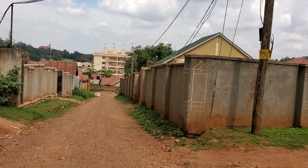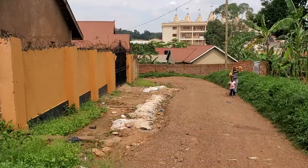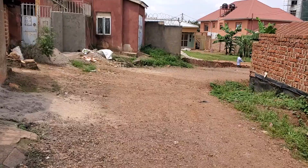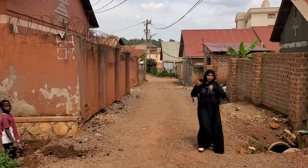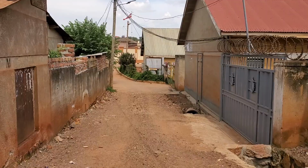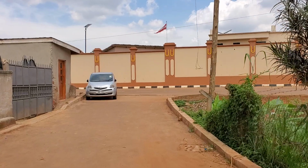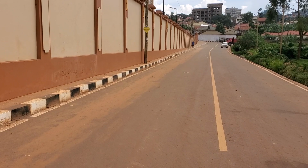This is still Bukoto. We are going now towards the Indian temple, the new Indian temple. We are proceeding towards the new Indian temple. You can see houses here. Some of them are old houses because those were the good houses then. This is the new Indian temple.